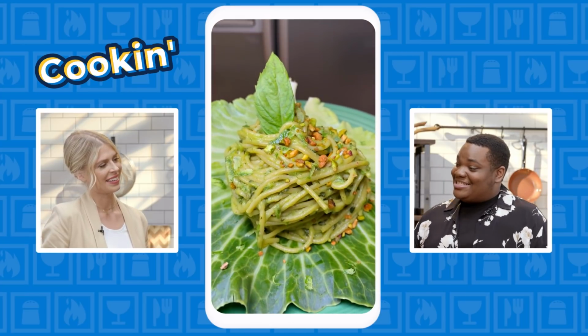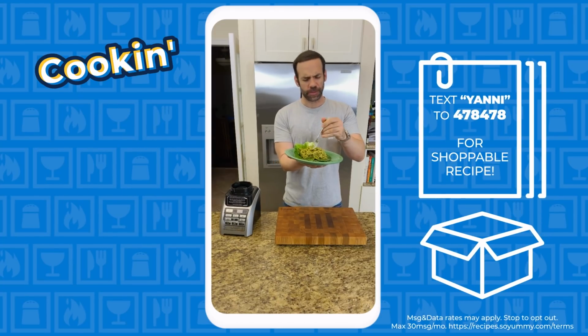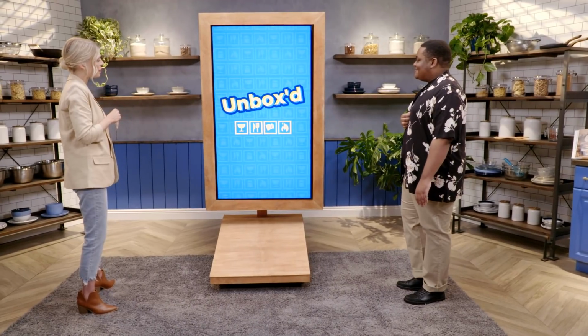This dish looks beautiful. It looks like $1 million. It does. Here we go. Cheers, guys. Wow, so good. The creaminess of the pasta, the zest, the pistachio texture. Wow, this is better than I thought, to be honest. Wow. I bet that's good.